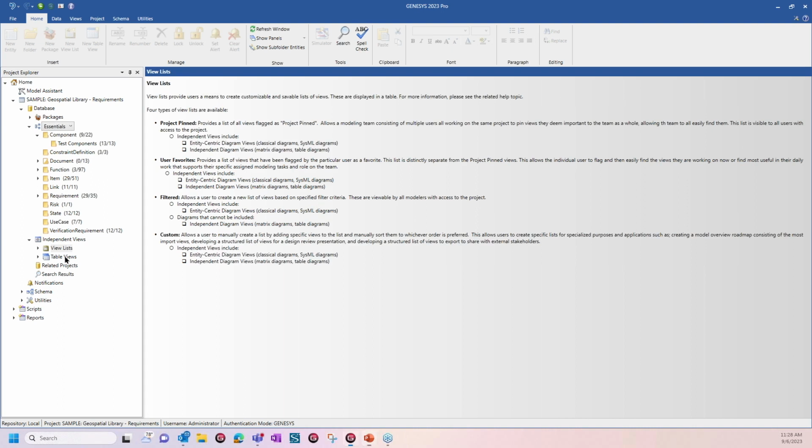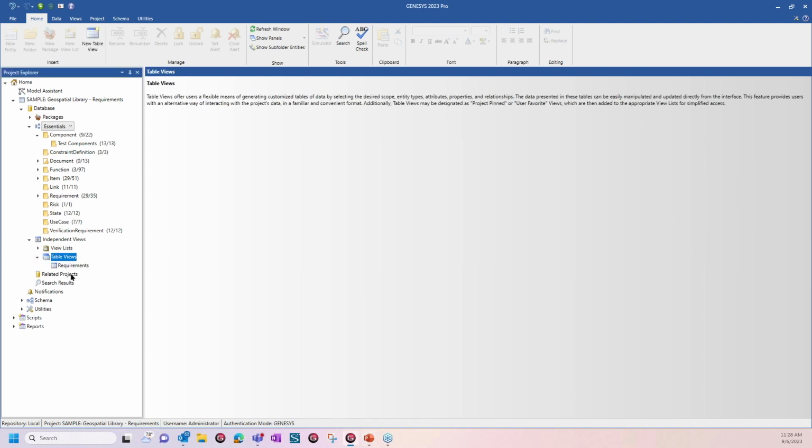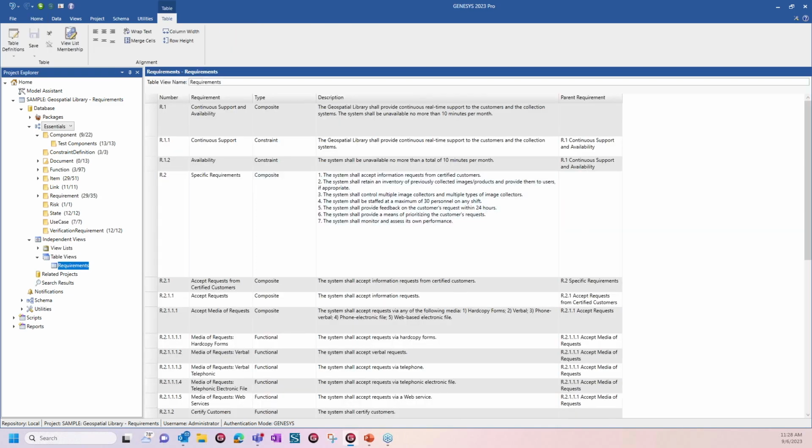The next feature that we've added here is the table view. And I've already added a table for requirements, but essentially, when you use GENESYS, there is a meta chain search tool that we've been using in Excel for a long time to be able to query GENESYS, pull together tables. We've taken that meta chain query capability and moved it internal to GENESYS, and can now create tables in GENESYS that you can use to edit and modify information.